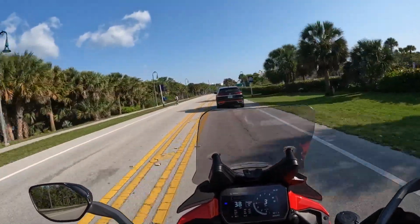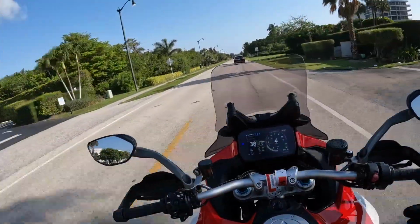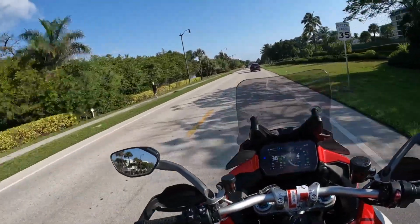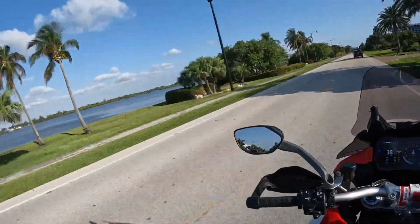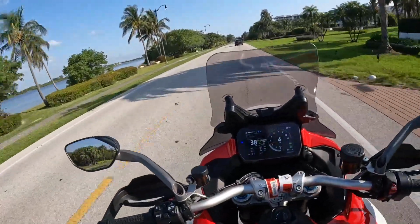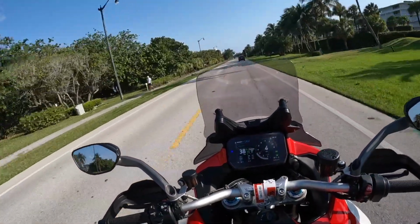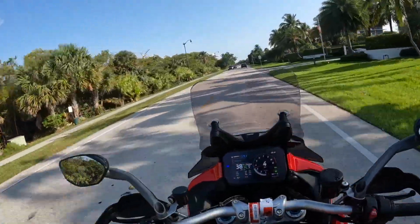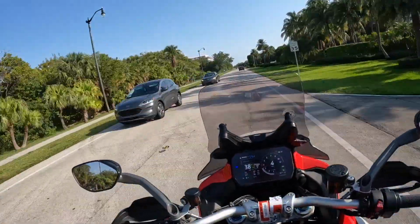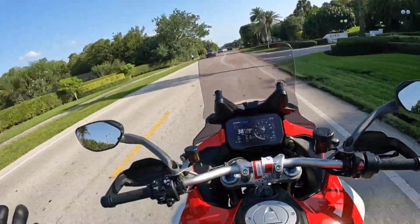All right, so let's talk about the stability of this bike. This bike, the Multistrada V4 Pikes Peak, is very stable, extremely stable. Well, you got the gyroscopic effect on it. The chain is on the left hand side. The bike does want to pull to the left regularly, but very stable bike.